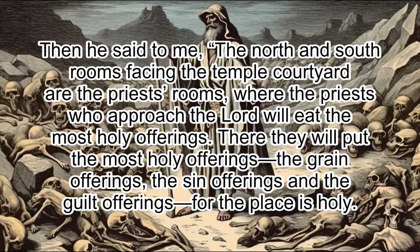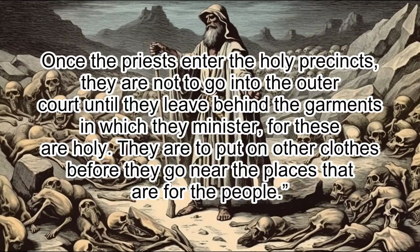Then he said to me, "The north and south rooms facing the temple courtyard are the priests' rooms, where the priests who approach the Lord will eat the most holy offerings. There they will put the most holy offerings, the grain offerings, the sin offerings and the guilt offerings, for the place is holy. Once the priests enter the holy precincts, they are not to go into the outer court until they leave behind the garments in which they minister, for these are holy. They are to put on other clothes before they go near the places that are for the people."